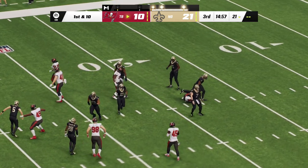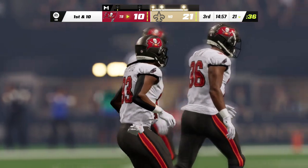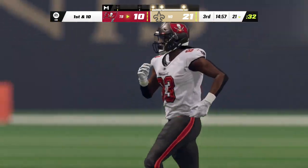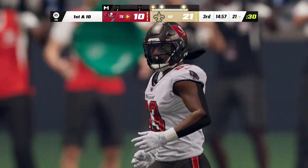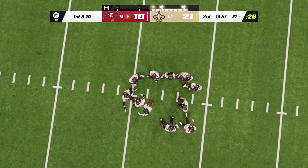And taken down just past the 20 at about the 21-yard line. The Bucs ready to go here to begin the third quarter. In the first half, they struggled a little bit to keep pace offensively, CD, down 2 scores here. So how do they make some changes coming out of the locker room?